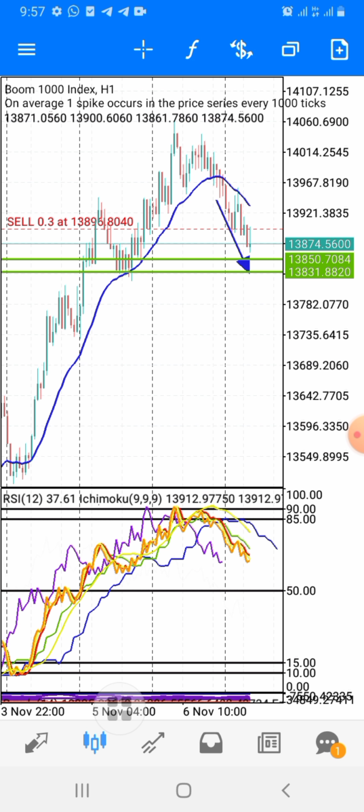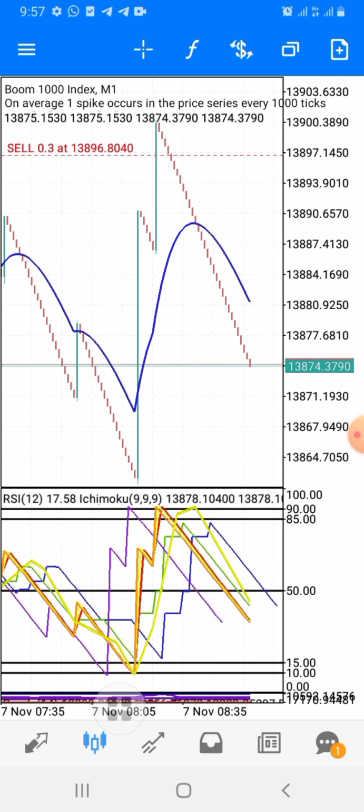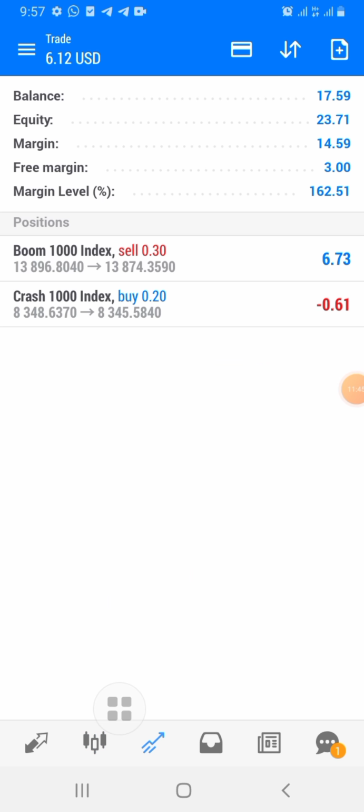So if you understand that, you will not close trade ever so fast. All right, that is why I'm holding it so long for that. But to scalp it, you should take it on the 1 minute time frame, and your TP is level 50. Okay, and that is it. You should be out of the market at this point.